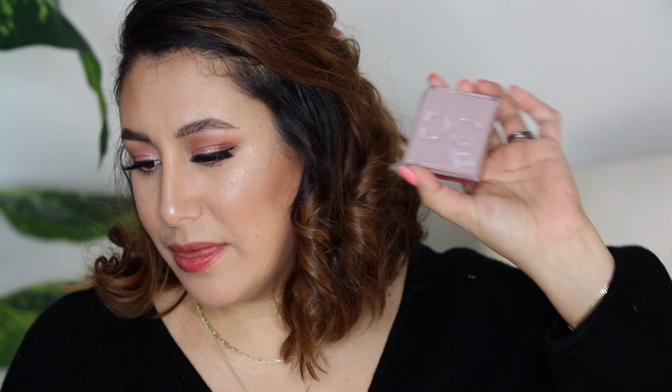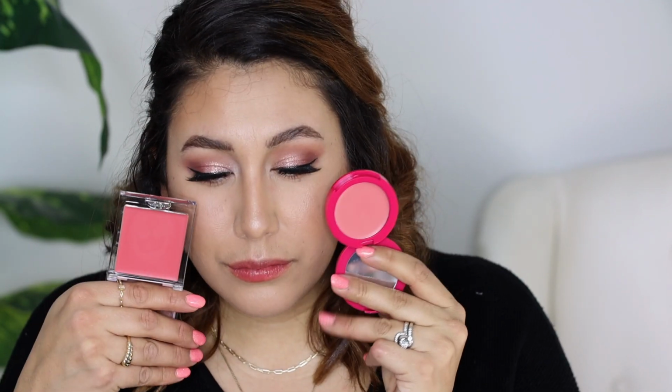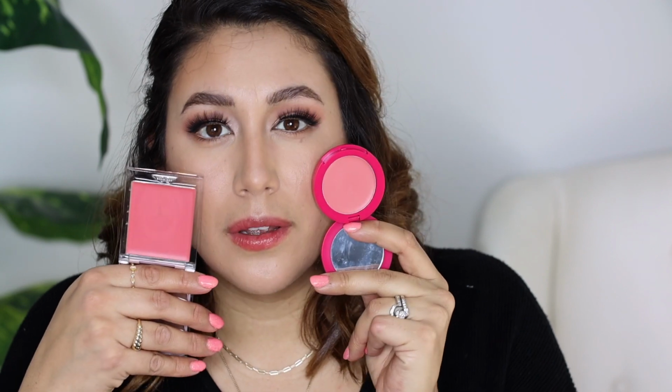The Dominique Cream Blush we got in last month's Boxy Luxe, and this pink blush is what we got this month. It retails for $18. So I might use this one then, but I want to just take a peek of this. Oh, they're both really pretty. Look at that. Oh, they look very similar. But I still think this one will look better. Oh, I'm going to save this, guys. We're going to try it out next time.